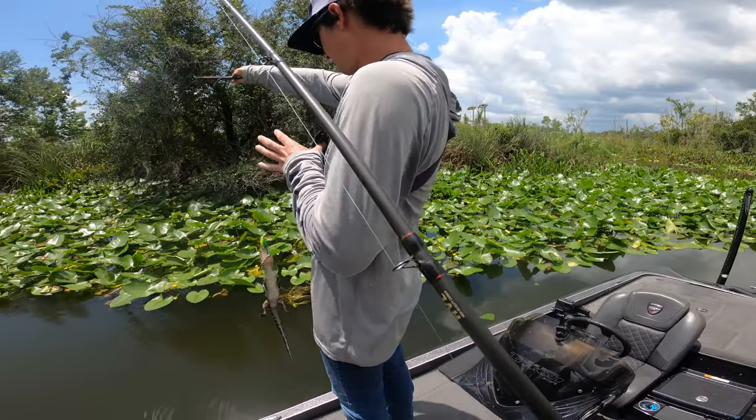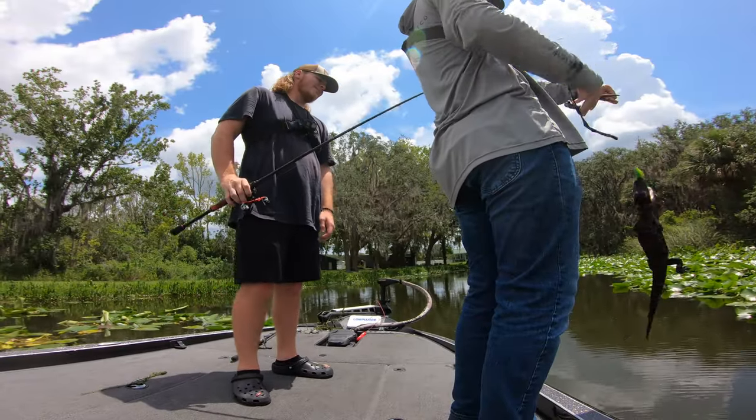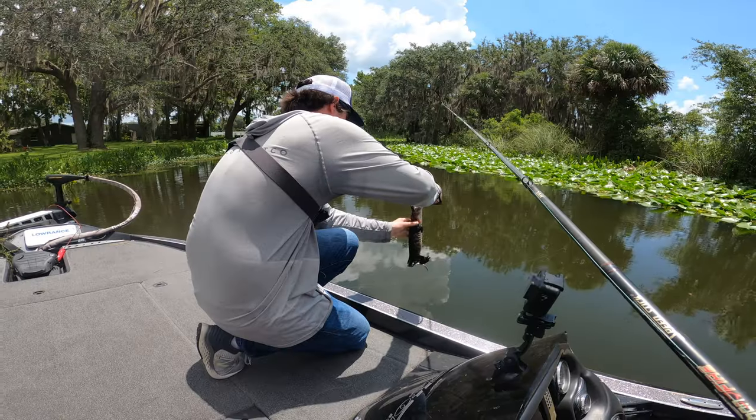FWC or whoever's watching this, it was not on purpose. No, I definitely thought that was a bass. Yeah, we thought it was a bass. We're gonna let him go unharmed. It's so scary, dude. I'm a freaking Florida boy, and I'm scared of this tiny little thing.